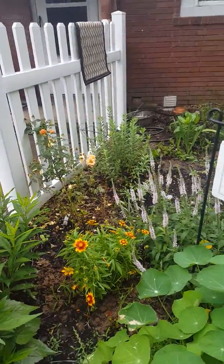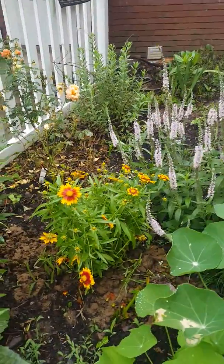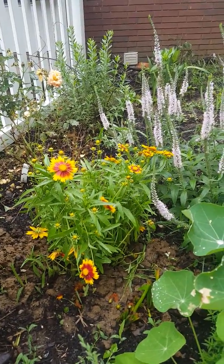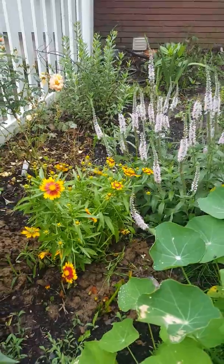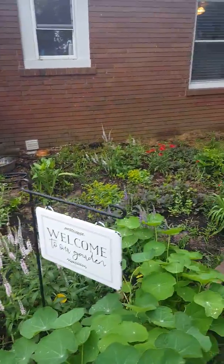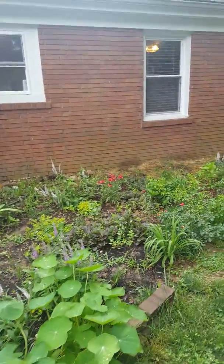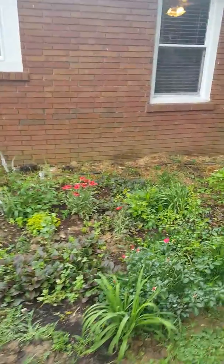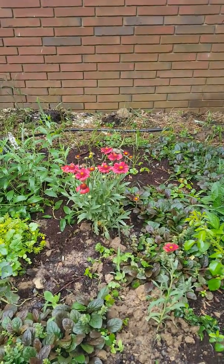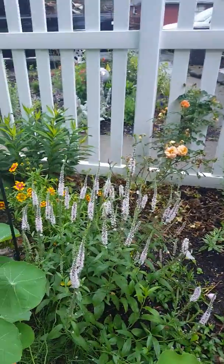I got a couple of new perennials that I just planted and added to the garden. That one there, and a red blanket flower. And I believe the other one is a Coreopsis.